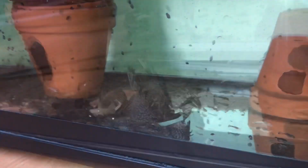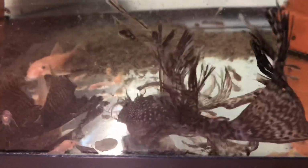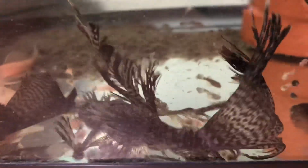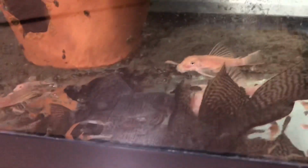Let's go ahead and turn the light off though and watch these guys feed for a second. The light in the back still gives us a little bit of view. Gives us some glare too, but you can see these guys, he's just chowing down on algae wafer. These fins are going crazy, he's definitely hungry. And you can see the blue eye lemons in the back right there, it's a younger female.